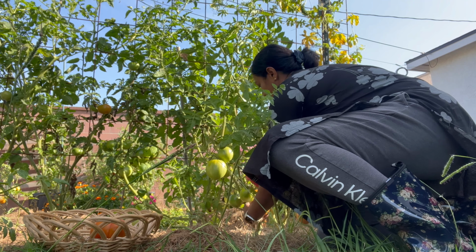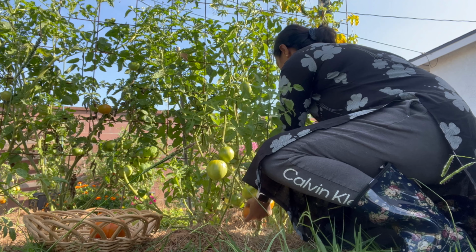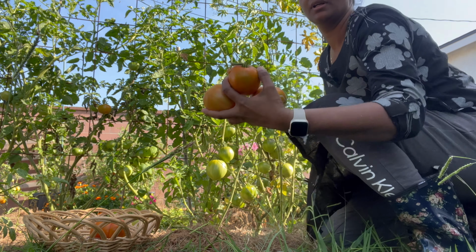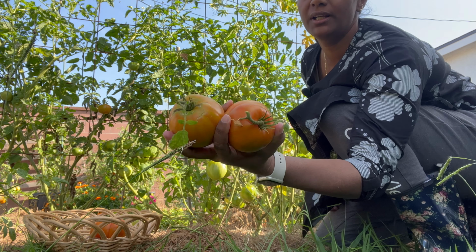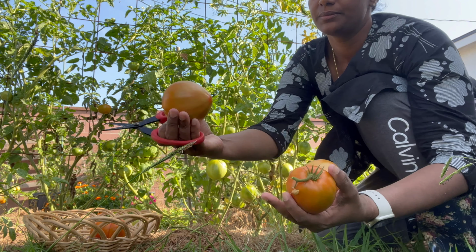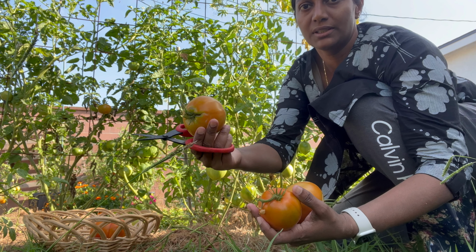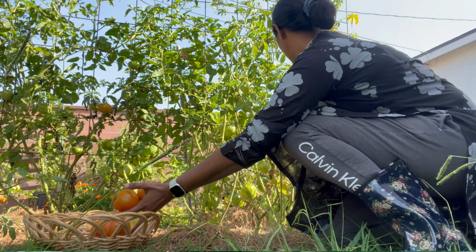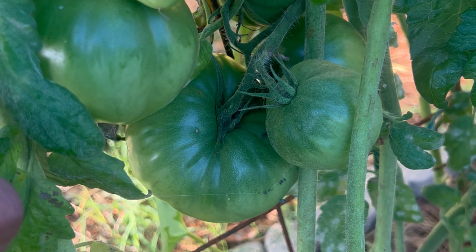Tomato delicious is doing good as well, but on the packet I didn't see whether it is determinate or indeterminate, and the plants look like they are determinate. The size of the tomatoes is big. They are producing okay in count, but they look like determinate tomatoes, and I'm not sure how long they're going to last. Look at the size of these black krim tomatoes.